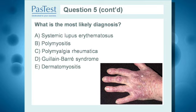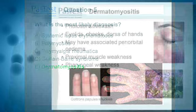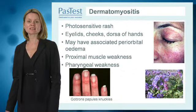Well, the right answer here is dermatomyositis. And let's talk about that. So, dermatomyositis gives patients a photosensitive rash, as in this question here. And it typically involves the eyelids, cheeks, and dorsa of the hands. We can see here the picture on the top right that this patient has a violaceous rash involving the eyelids and also the cheeks. And sometimes we describe this as an heliotropic rash, and here's a heliotrope from my garden.